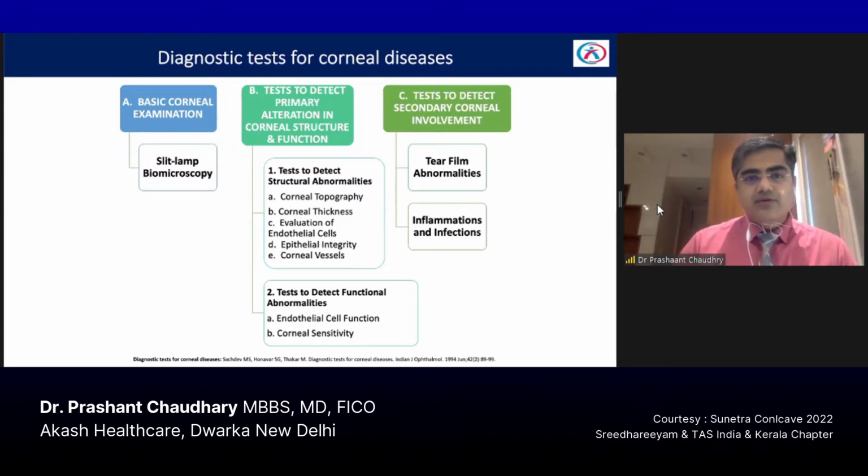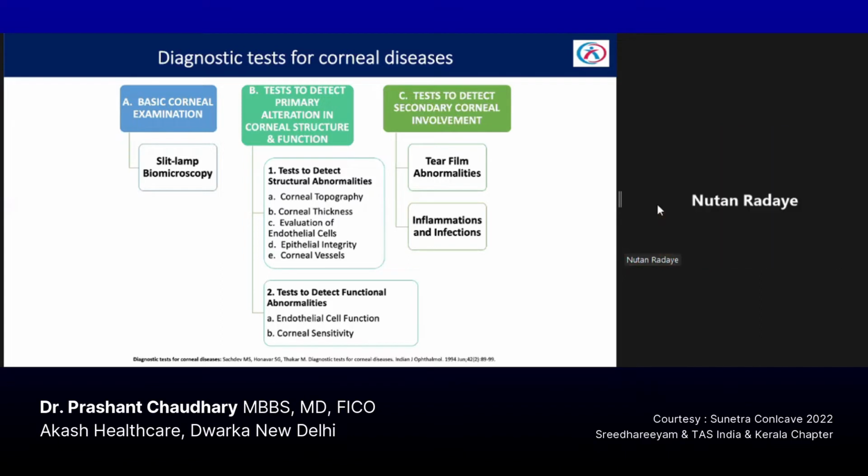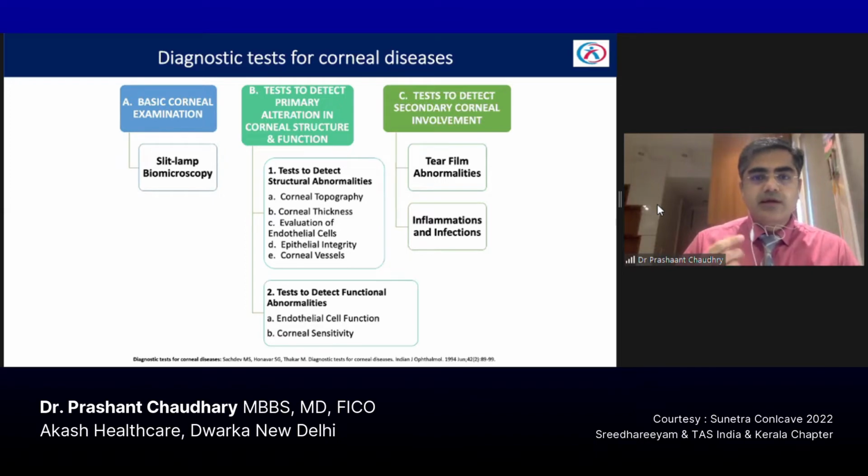So diagnostic, the most basic is torchlight examination, where you'll be able to pick up if there's a big opacity of the eye or the cornea. If there is a keratoconus, you make the patient look down, you'll see a fold come, a V-shaped pattern on the lower lid that we call Munson sign. So if you put light from the side and the chamber is very deep, you can diagnose some cases of keratoconus. But by and large, the slit lamp biomicroscopy is felt to be one of the most basic examinations of the cornea.